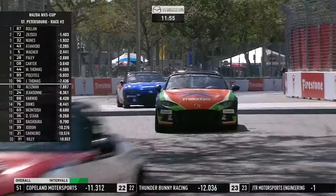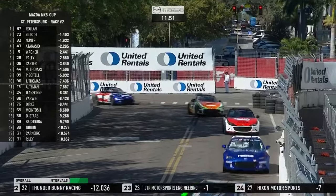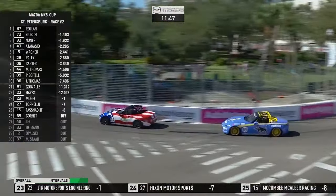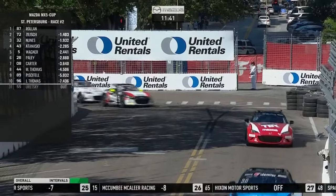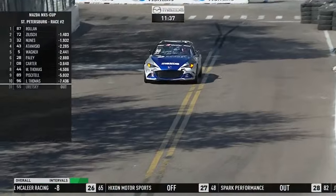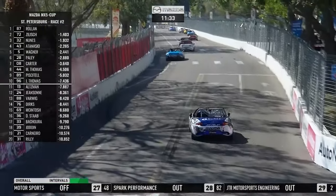At the front, Roland leads for Hickson from his Hickson rookie teammate. Connor Zilic in 2nd. He's got about 3/10 on Chris Noons in 3rd for Formidable. He's got his teammate behind him, Atanasio, and there's been more trouble down the back. Was that the number 88 again involved in that one? That was Barwig again, Sean Barwig in JTR's number 88 with the 4-way flashes going now.